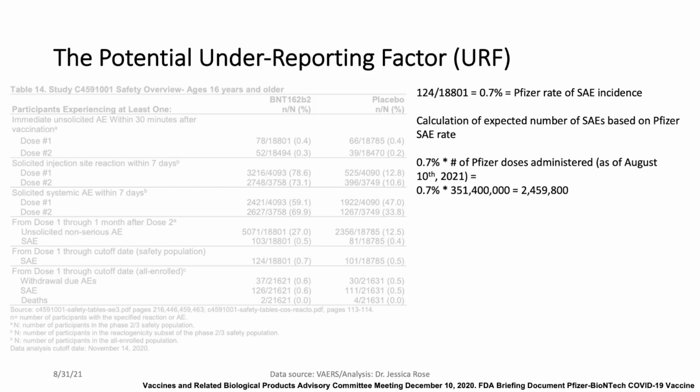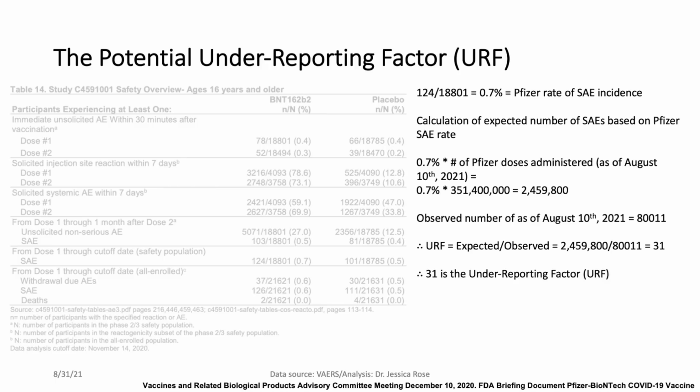So we have this 2.5 million number. That's how many people we would expect. So how many people do we actually observe having severe adverse events? Well, it was about 80,000 on August 10th. So what you do is you divide the expected number by the observed number to see what the underreporting factor would be, because you have to determine, okay, if we're supposed to have this many and this is how many we have, what's that multiplication factor in between? So it's 31. Easy peasy, right?